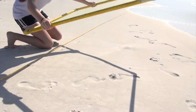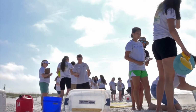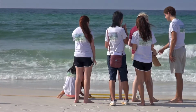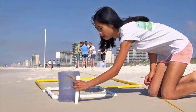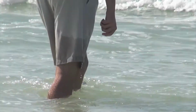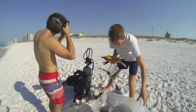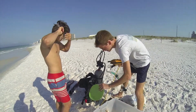Once the group is practiced, they begin the collection. As the underclassmen work, the 1 meter dive team preps for their collection.